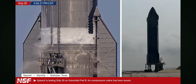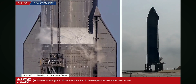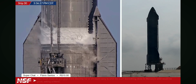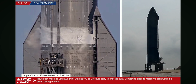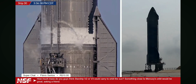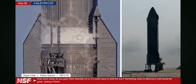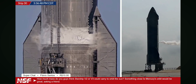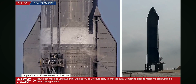They say, how much mass do you guys think Starship version 2 or version 3 could carry to orbit the sun? Something close to Mercury's orbit would be great. Asking for a friend. What? Are you trying to get rid of something? But this is a physics question, so I will throw it to Alex. It's 100 tons anywhere to anywhere in the solar system with enough refueling, right? Yeah, if you have enough refueling. Too many refueling flights, I guess, if you want to bring something to Mercury.